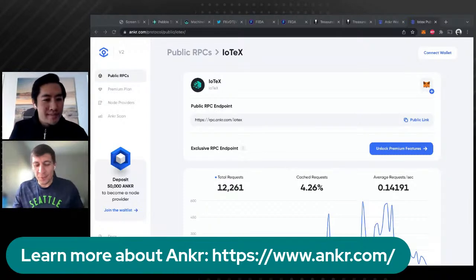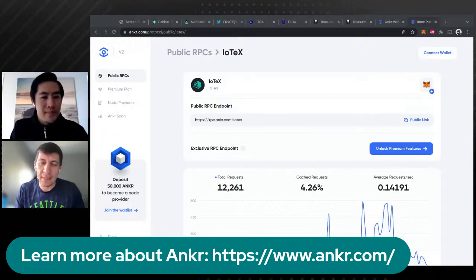Yes. So the whole concept came from Ankr trying to figure out how to bring more utility to the token itself, to the Ankr token, and how can we actually serve the community and serve the blockchain space. And we're getting there. It's going to take some time, but yeah, definitely.